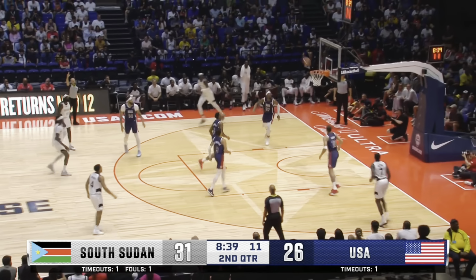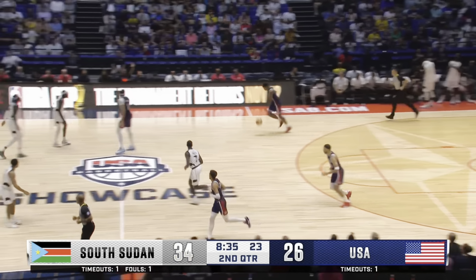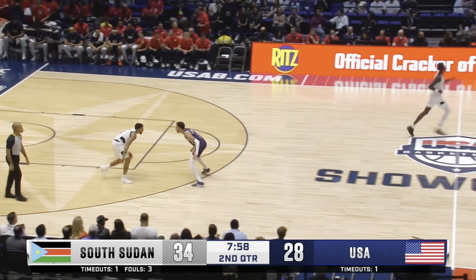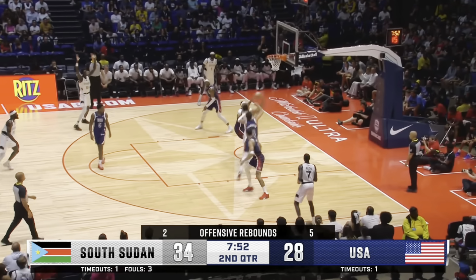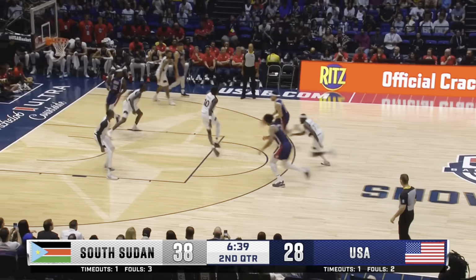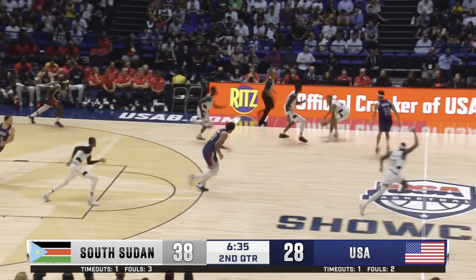Good ball movement. And a deep one from Omat. Oh, my goodness. South Sudan has had to practice in multiple countries. Right. They were practicing in Rwanda for a little while. This is a team that has not been given or handed anything. Carlik Jones got it to go. And over percentage of South Sudanese that are raised and go to high school in Australia.